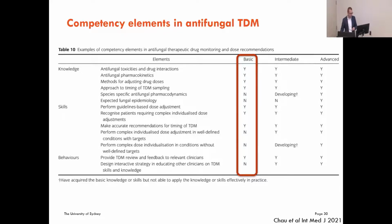And that's another question. So when I reviewed literature, I came across a paper I actually co-authored myself. In this large guideline on antifungal TDM, there was a very nice table on the knowledge, skills, and behaviors required to do TDM of antifungal drugs. And they were categorized as basic, intermediate, and advanced. And I think in a situation of TDM in the community, where a pharmacist supports a patient, we're looking at basic level. And if we see what basic level means, it is that you are aware of antifungal toxicities and drug-drug interactions. And I think pharmacists are aware.